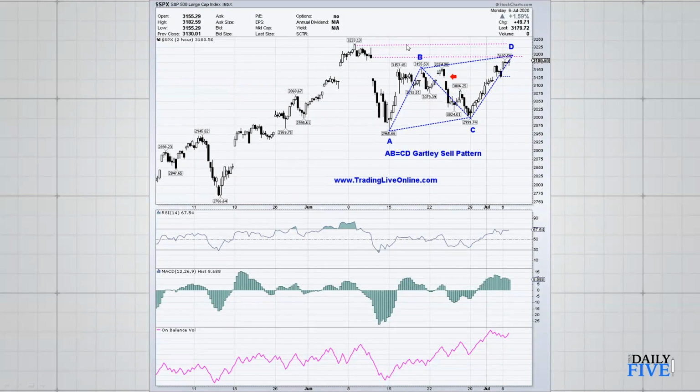And I put in where the resistance areas are in the dashed pink line. So that would give you a very good idea. This pattern does not extend to the butterfly and completes here and turns to the downside. This is a good roadmap to follow for that.